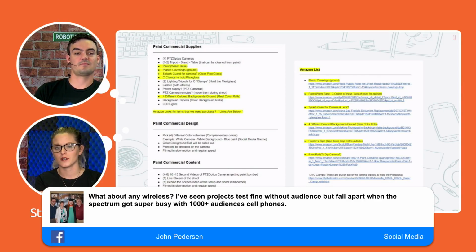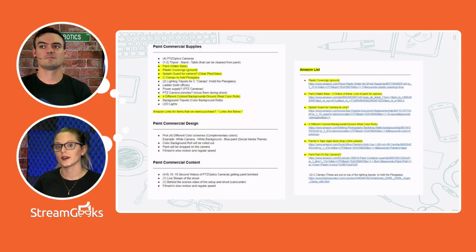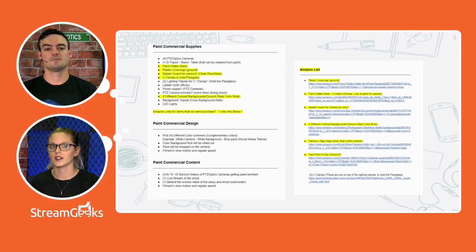The LiveU Solo is a great option to have that wireless backup option, but you also want to make sure that you're not on the location's public network. You want that dedicated network so that you don't have as much interference there.